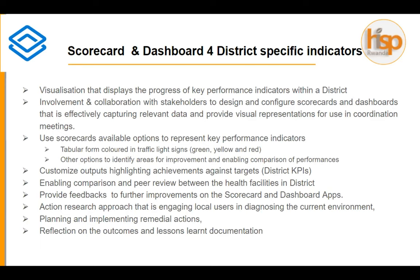So what we simply did together with the district people is to improve how DHIS is being configured for them, to be able to visualize key performance indicators within a district. We normally had this process of only customizing dashboards for national use. But we thought, why don't we go down and customize the dashboard and scorecard for districts? Of course, involving stakeholders, like the heads of institutions, the director of health at the district hospital, the administrative districts, and all stakeholders sitting in the district-level coordination meetings.